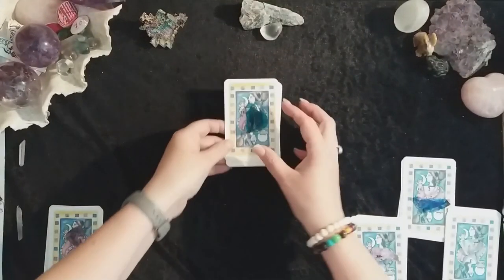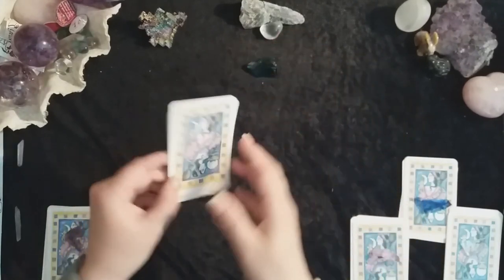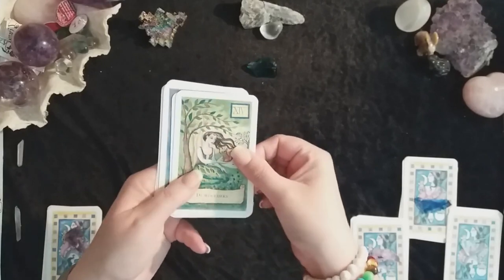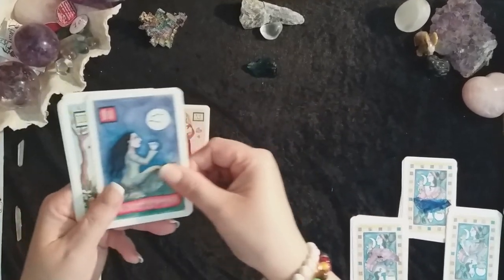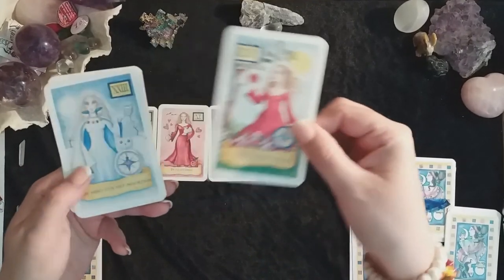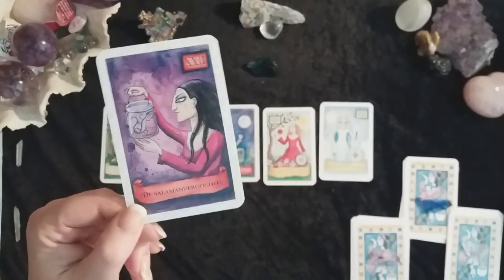For those of you who chose the teal andara, let's see which witch you are. You are the forest witch. You are the love witch. You are the tormented witch and the witch of the south. Also the witch of the north and the salamander eye witch.